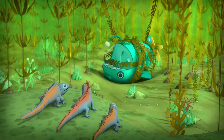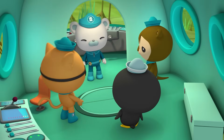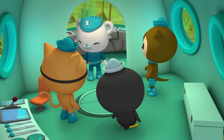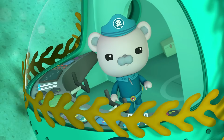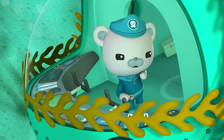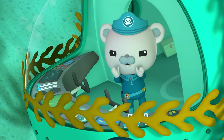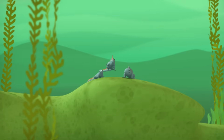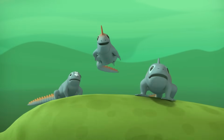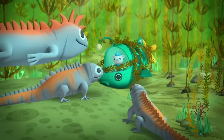Did you hear them, guys? I think we should help. The hatch is stuck. We're trapped! The marine iguanas aren't swimming away, and they do like seaweed. I have an idea. Excuse me, marine iguanas? Are you still hungry? How would you like a nice, big, juicy seaweed snack?